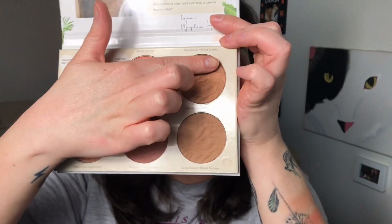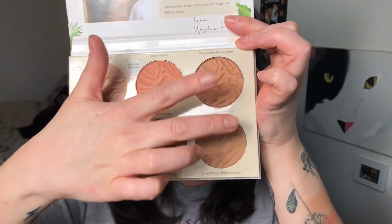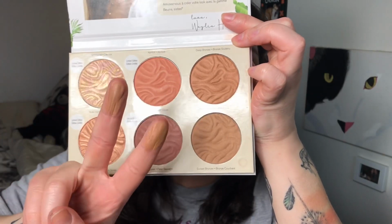And now for the bronzers, we got this bad boy here and this bad boy here. So first we have Deep bronzer right here and Sunset bronzer right here. As you can probably see, Deep bronzer is more orangey based, super warm, super deep, and Sunset bronzer is more of a yellow based tan bronze, which is typically what I gravitate towards for bronzer.